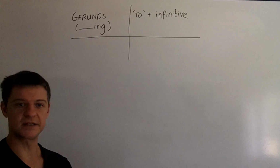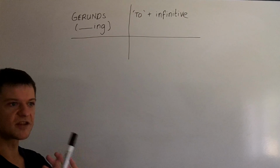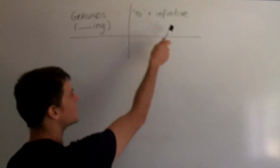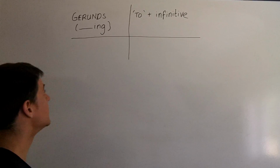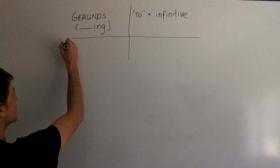Gerunds, they're not present continuous or past continuous, but they look like it because they're the verb with the ing form. But there's no to be, there's no is doing, was doing, it's just doing, going, playing. To plus infinitive is what it says, it's to and the verb in the first form. Now, we use gerunds for 3 different reasons and to plus infinitive for 3 different reasons.